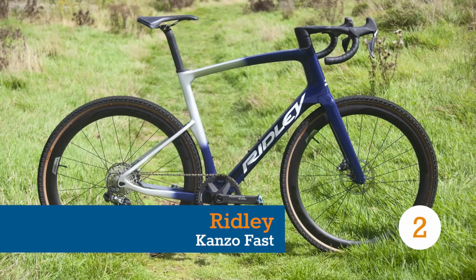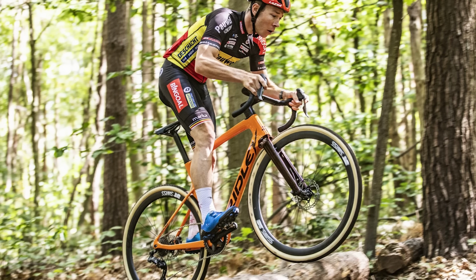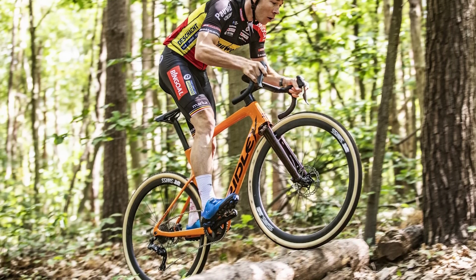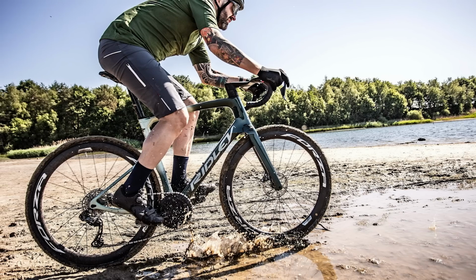Belgian brand Ridley knows a thing or two about riding off-road because it's been at the forefront of cyclocross for decades. As expected, with its heritage in off-road racing and the growth of gravel, Ridley's Kanzo Fast GRX Di2 Classified has been built with speed on its side.